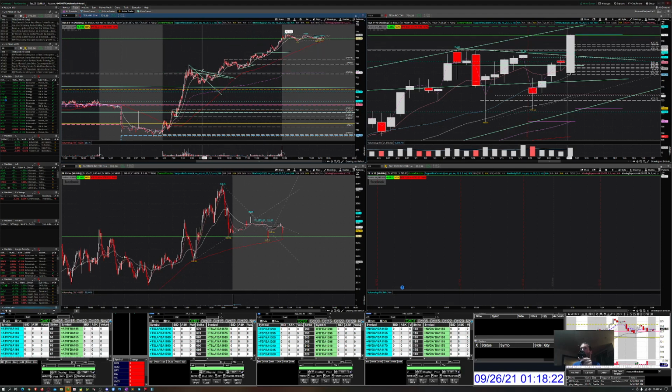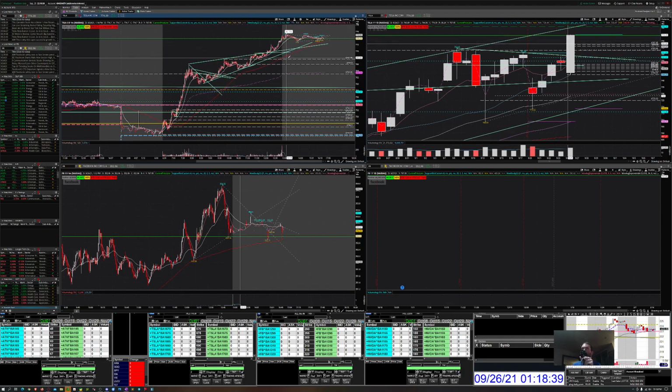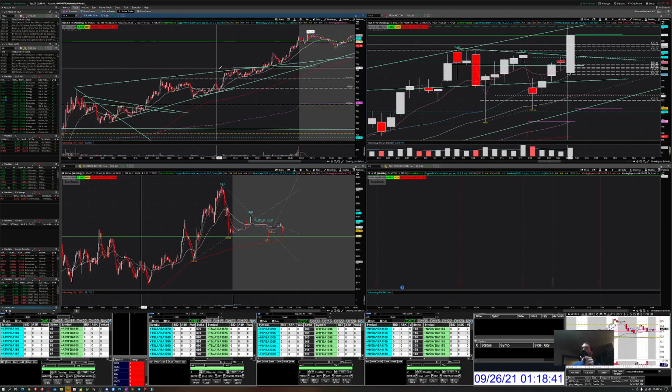So this was definitely holding up. This is a bearish pattern a lot of times, but this thing squeezed up, popped, kept going.